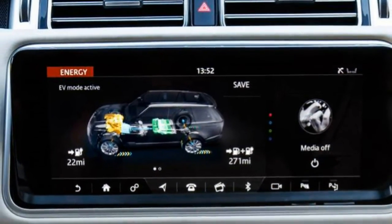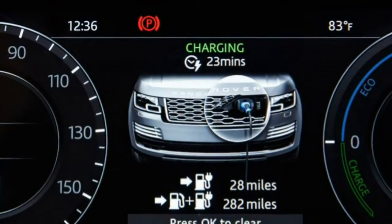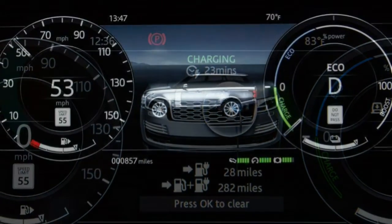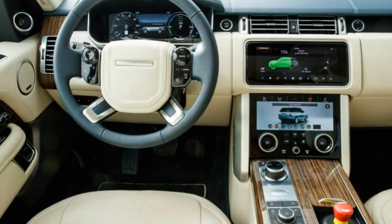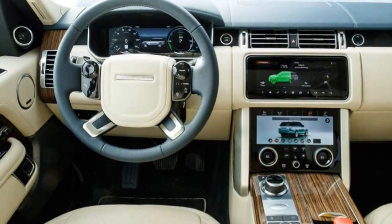Voice control. Voice controls cover navigation, front row entertainment and phone systems. While you aren't required to follow a specific script, it works better when you're aware of its structure. A long press on the voice button provides access to your smartphone voice control system.